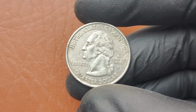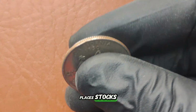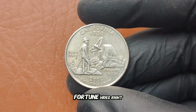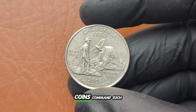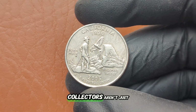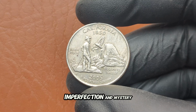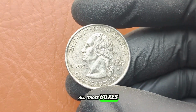Here's a thought. Isn't it fascinating how we chase wealth in so many places? Stocks, real estate, crypto? Yet sometimes, fortune hides right in the palm of our hand. So, what makes these coins command such staggering prices? Three things: rarity, condition, and demand. Collectors aren't just buying metal. They're buying history, imperfection, and mystery. And the 2005 California quarter checks all those boxes.